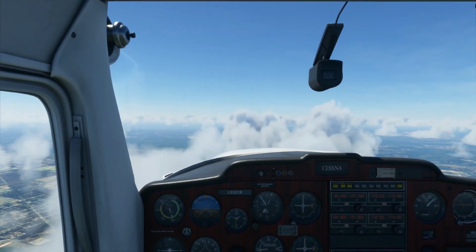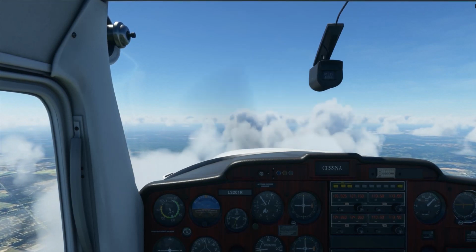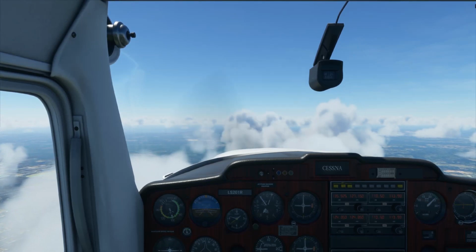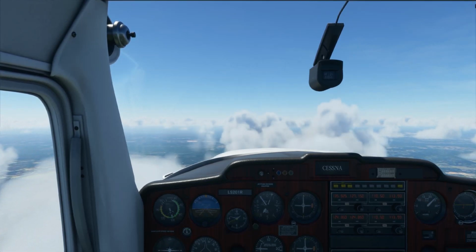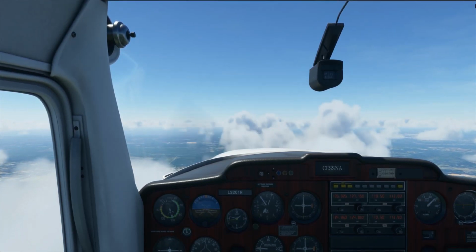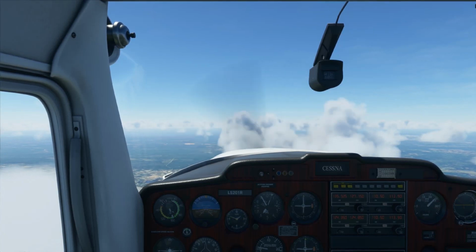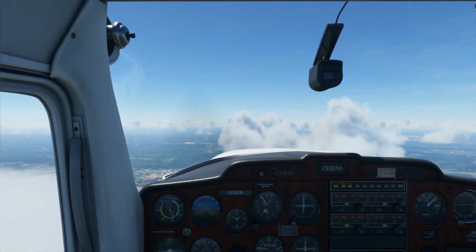American 150, you're cleared to Charlotte Airport as filed. Maintain, or climb and maintain flight level 230, squawk 6272, read back squawk only. American 150, read back is correct. You can expect runway 11 for departure. Call back ready for taxi.